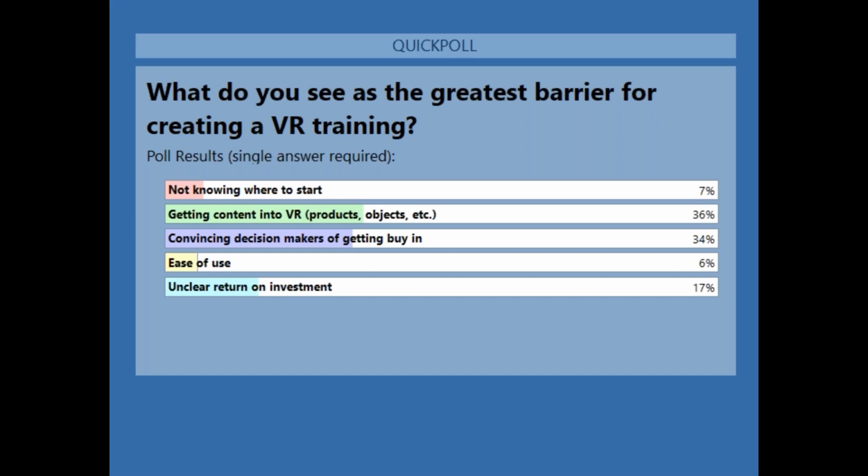Getting content into VR. This is the classic barrier, right? It's a challenge and a cost to develop these environments. And these days, convincing decision makers is really interesting because, how can we demonstrate this? And that really goes hand in hand with the unclear return on investment. Ease of use, glad to see that that's come down quite a bit as well.